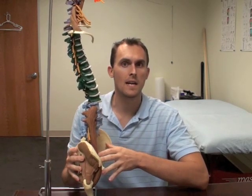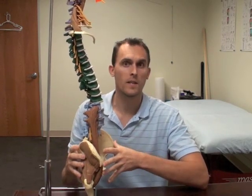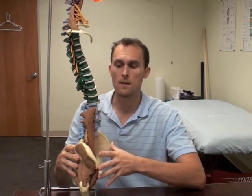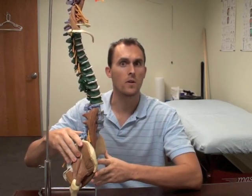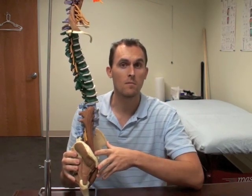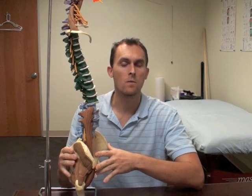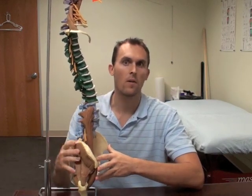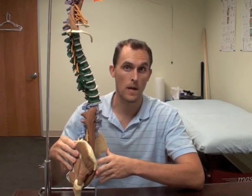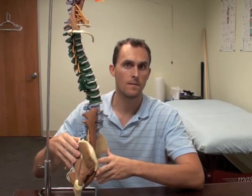Now, I do say excess because anterior pelvic tilt is in fact completely normal, and for males normally the amount of anterior pelvic tilt is approximately 4 to 7 degrees, and females can be 7 to 10 degrees. So it's normal to have an anterior pelvic tilt, and what we're talking about in particular here is an excessive one, meaning having much more than that.